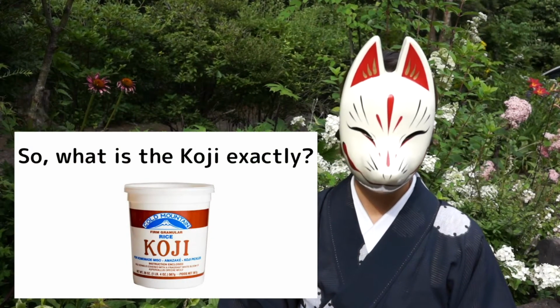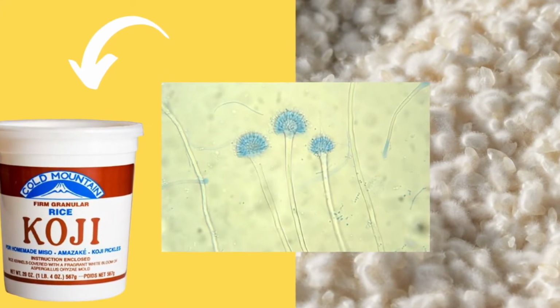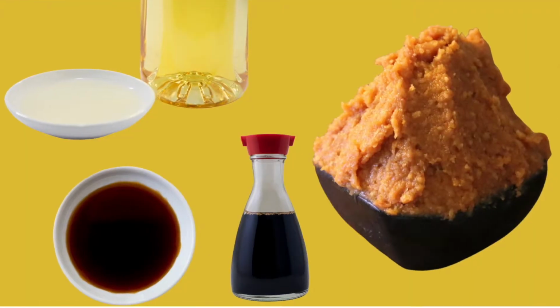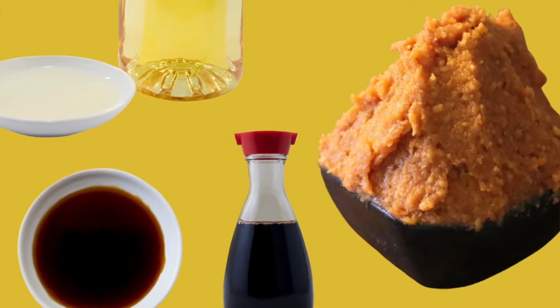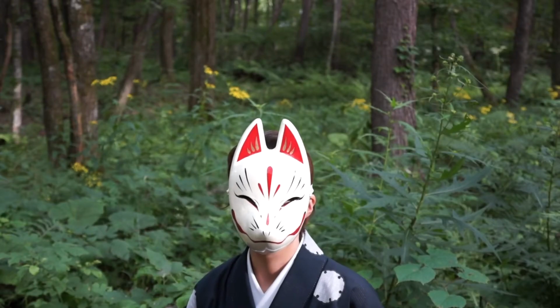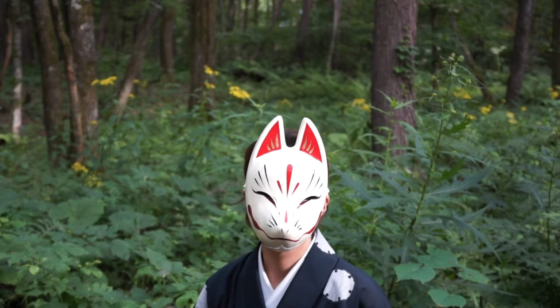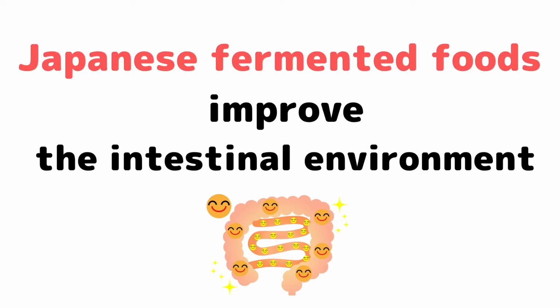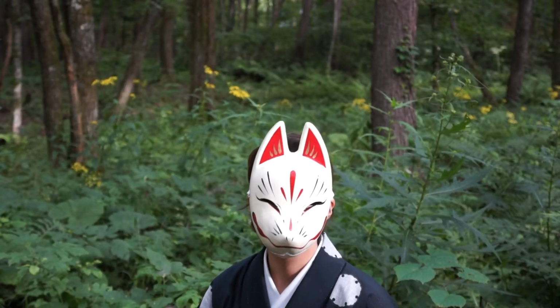So, what is the Koji exactly? Koji is malted rice that is added to food to start fermenting. For example, when you add koji to cooked soybean, it makes miso, and the other example is soy sauce. Koji's primary function is fermentation, but the end result is umami. Besides that flavor and the aroma, koji helps to improve your colon environment. How does that sound to you?